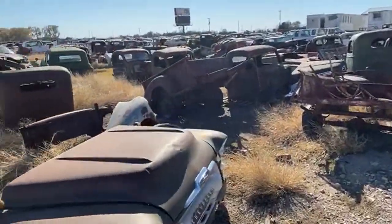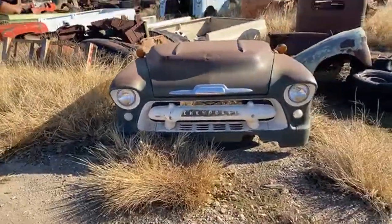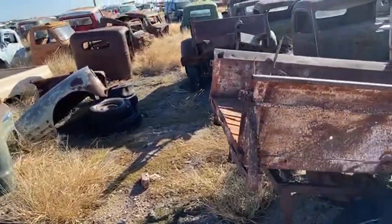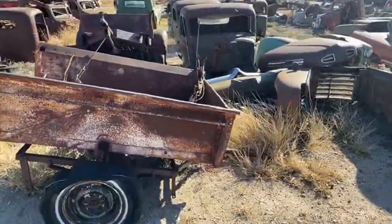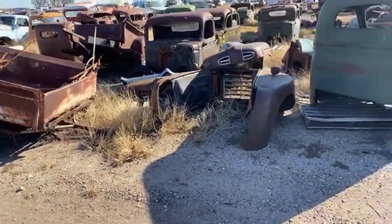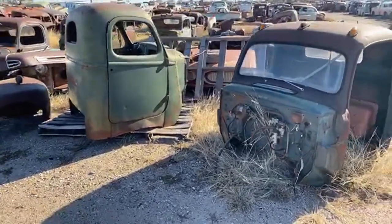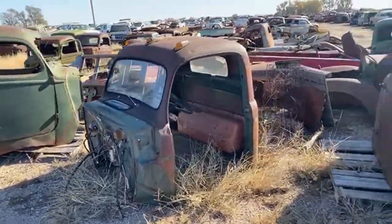Pretty cool 57 Chevy big truck front clip. Good looking piece there. Some Dodge beds. Short bed for like a 39 to 47 style Dodge. 48 to 54 truck front clip. International cabs. All kinds of cool stuff.